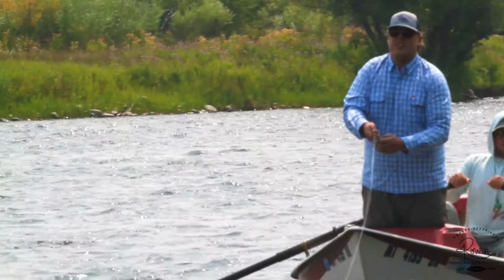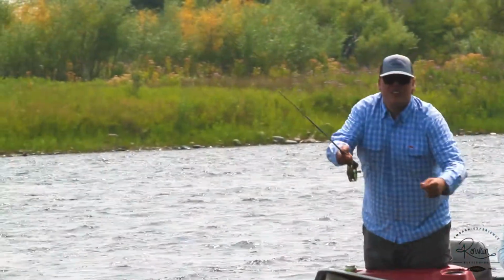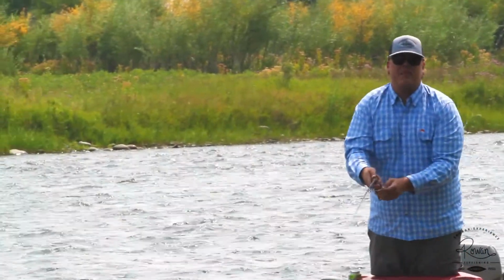All right, final trip we offer is a full day jet boat. Now this is to include Ennis and Hebgen Lake and Land of the Giants. Both these places are big water. You need the jet boat to get around to where you're fishing.